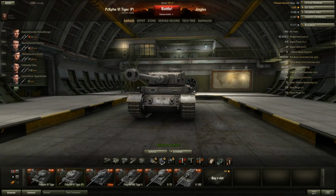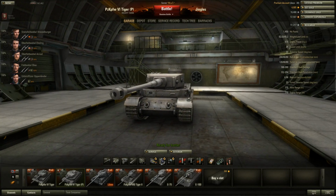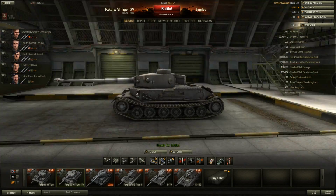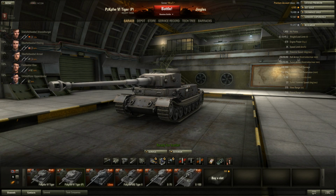200 millimeters of armour at the front, 80 at the sides and rear, and the turret is more heavily armoured than the Tiger from Henschel as well. 120, it's 20%. It's 100% thicker at the front and 20% thicker at the front of the turret, with 120 at the front, 80 at the sides and rear. And this is where things start getting bizarre, because it's got double the armour of the Henschel Tiger.